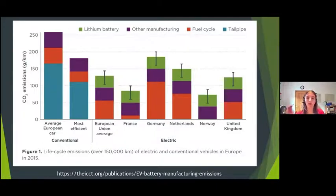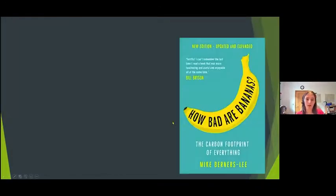Even though this is the carbon emissions divided up over the whole lifetime of the car, it's still a very significant part of the overall emissions per kilometre. And Mike Berners-Lee, author of How Bad Are Bananas, which we've cited before, actually gives an even higher estimate for the embodied carbon, so the carbon dioxide emissions from manufacture. He estimates that on average 40% of the carbon footprint of an average use of a car per mile actually comes from manufacture and maintenance of the car, which I thought was quite surprising.